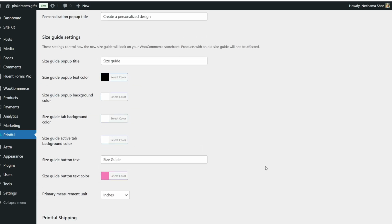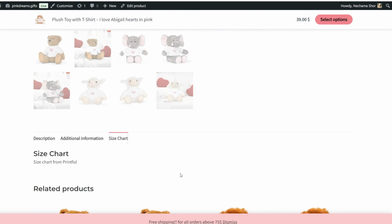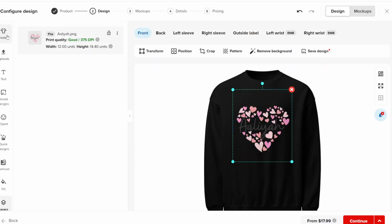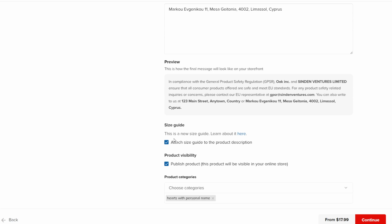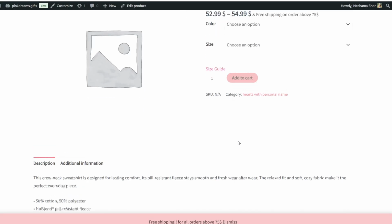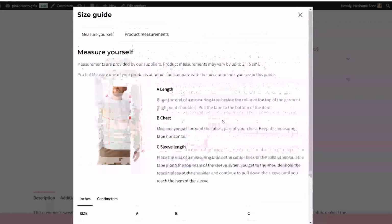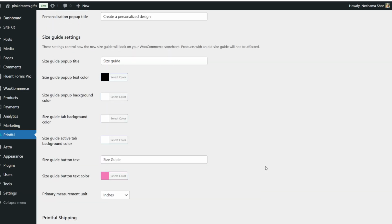Next is the size guide for Printful products, which appears as another tab in your store. When creating a product in Printful, you have the option to add a size guide to the product. If you include it, a small button will appear in the short description area, and clicking it will open a pop-up window with a size chart from Printful. In this section, you can customize the colors and text display on the size chart to match your store style.